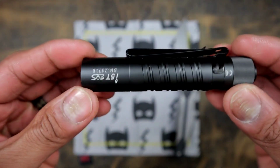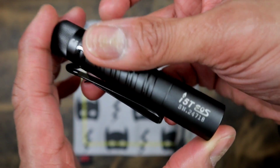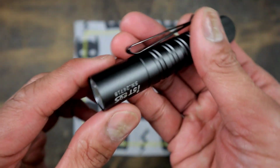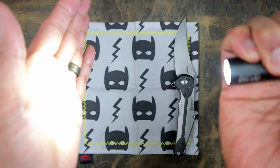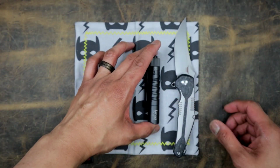Gonna go with my usual carry light. This is the Olight i5T EOS. Check that out. Pretty simple. You guys know this one. Just a nice, reliable light, solid construction. Let's drop that right there.